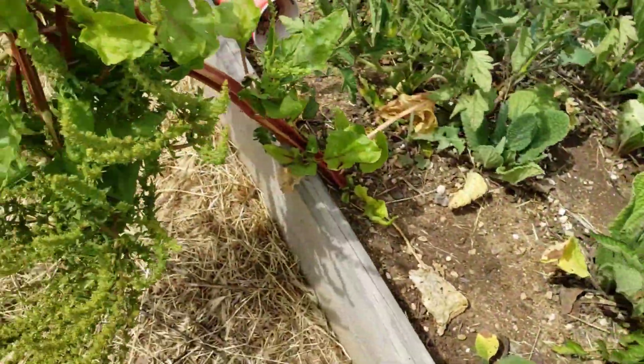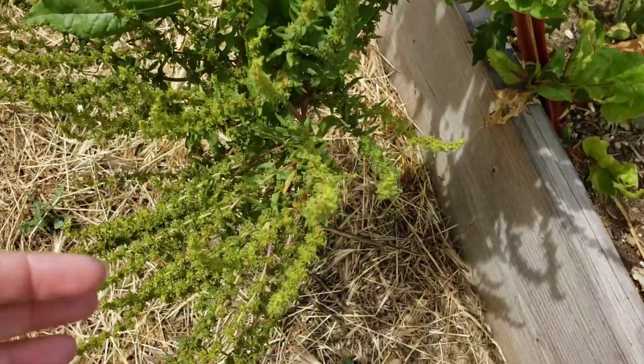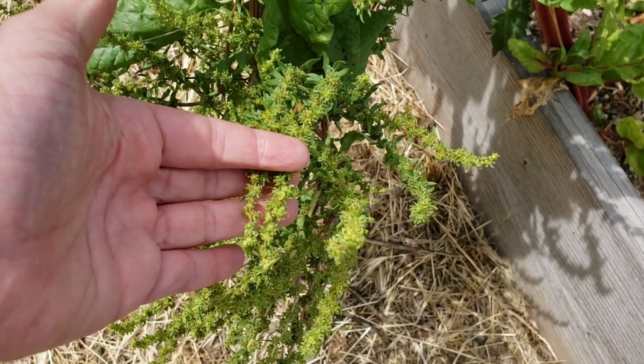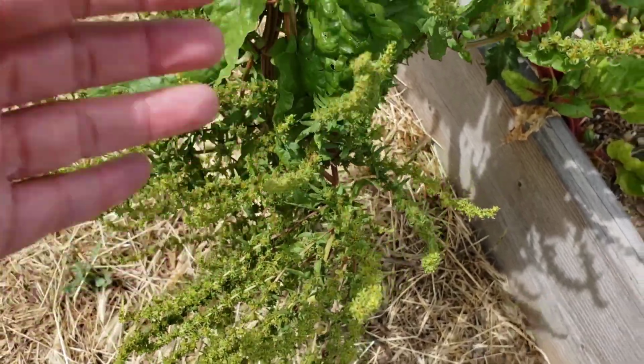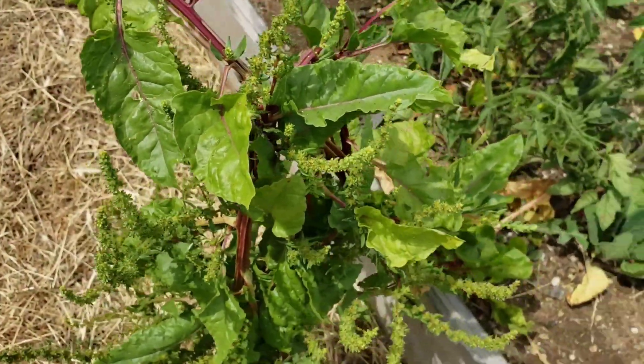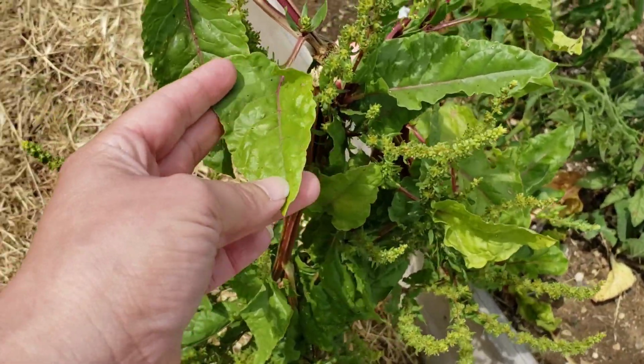Some more future food here. Swiss chard. We are seed saving once again. Another easy variety to grow as well. And you can still eat those leaves even though it's producing flowers. So with that being said, and now you've seen some of the pictures of our different varieties we're growing right now in this portion of the garden, we want to encourage you to grow more food.